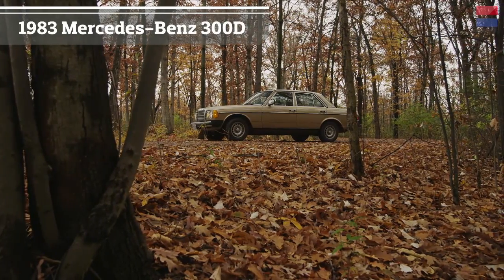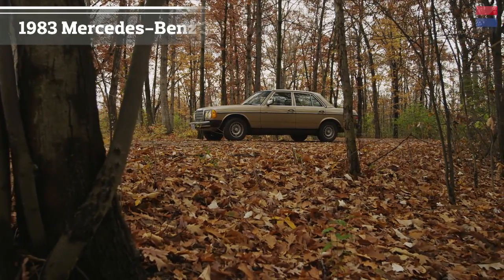I'm Eddie Alterman, Editor-in-Chief of Car and Driver, and this is my 1983 Mercedes-Benz 300D, turbo diesel.